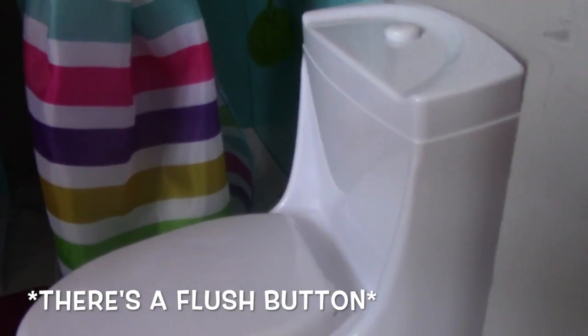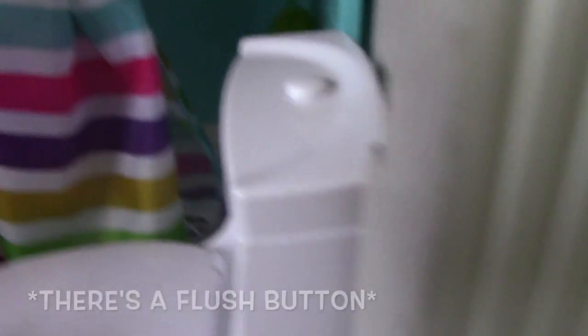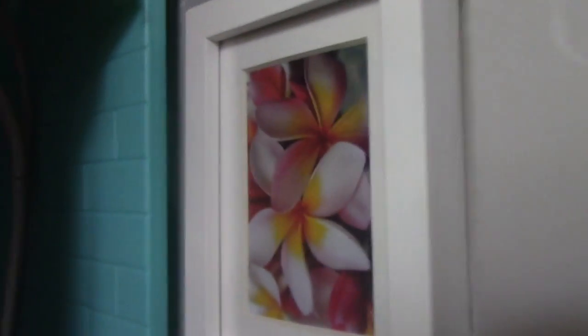We did put flooring in all the dollhouses. So there is a floor for them. For the bathroom, we put this marble. And there's also a toilet that can open and shut. And there's a flush button. Okay, enough of that. And this bathroom is Hawaiian themed. So there's some flower decorations on the wall. And this little poster that says Hawaii on it. And it's really cute. So that's the bathroom.